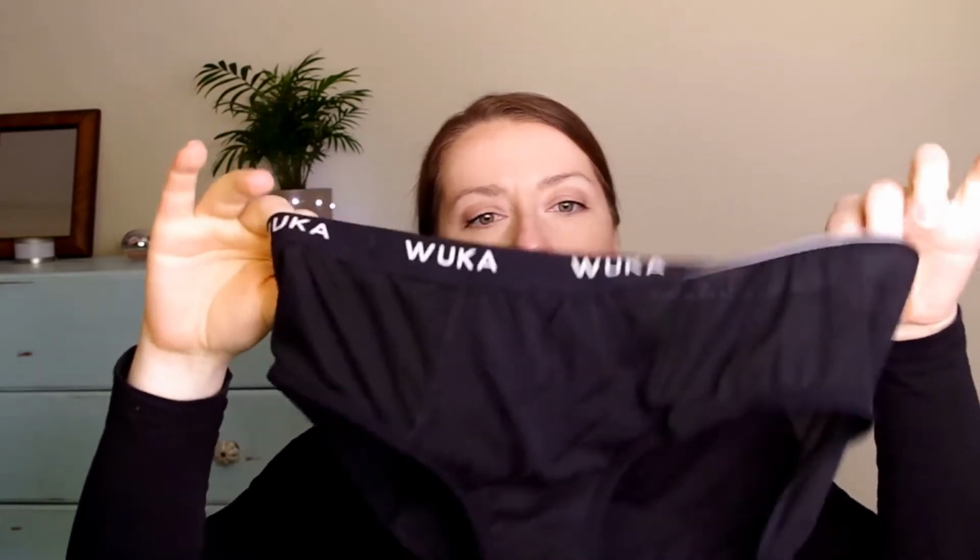They only come in 2 styles. So this one has sort of mesh sides, I don't know how well you can actually see. So this is the side, and the absorbent part is sewn in. It starts quite high in the front and finishes quite high in the back, and it's covering the entire area. It's sort of like wearing an adult nappy, I would say.